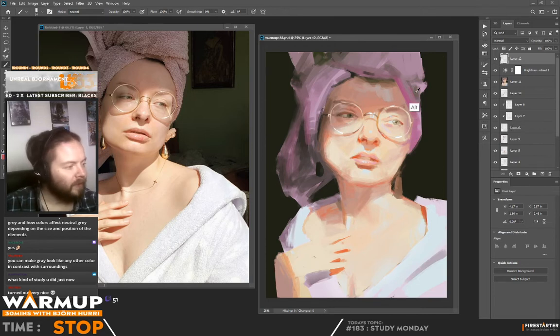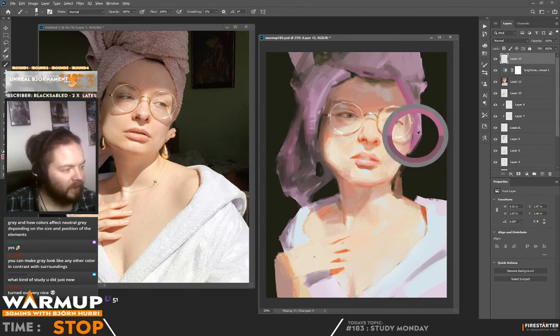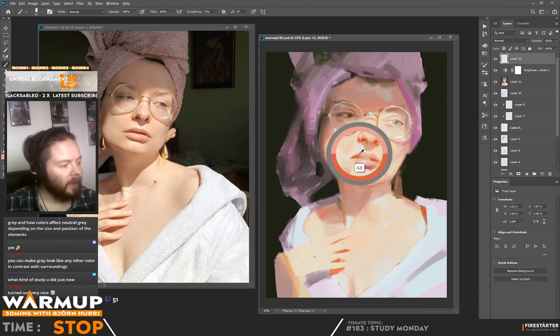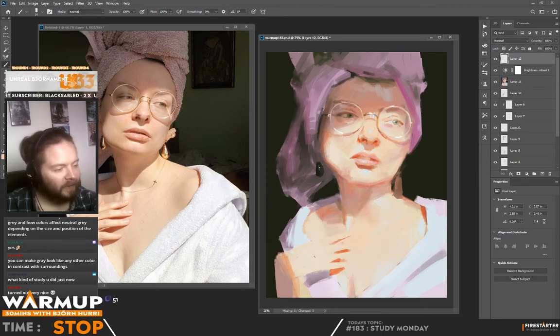But I think that's the beauty of doing these quick little studies as well, is that you're doing a bite size of focus. And after that, if it brings you a need to do more, I think that's a good sign that you've picked up something that you want to keep learning more about.